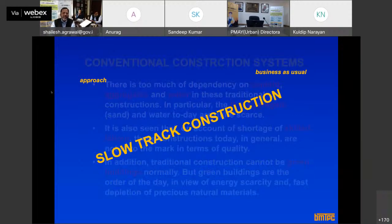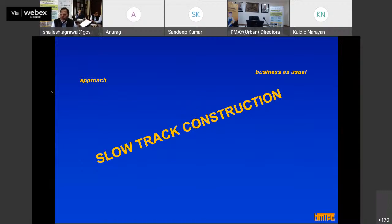Also, another important thing, all of you know, is that the conventional construction systems are slow track construction. Normally, most of the projects are caught in time overrun and cost overrun. Through these innovative construction systems, you can deliver the housing pretty fast, and time can be reduced from 10% to 50%. In fact, through this virtual tour, we will be showing you the project we are doing in Rajkot, where in 3 days, the entire floor is being laid. So primarily, the conventional construction systems are slow track.